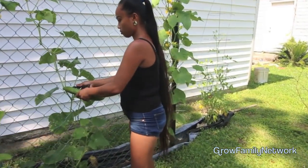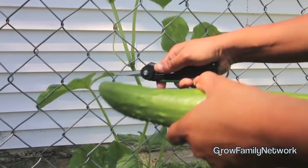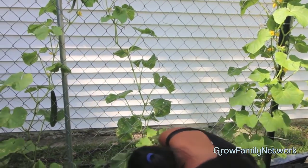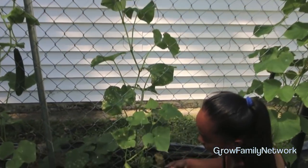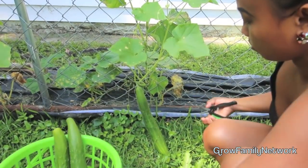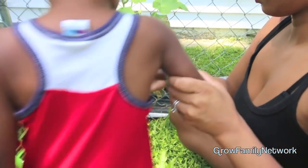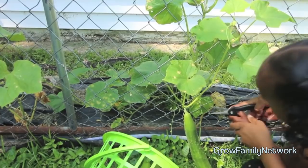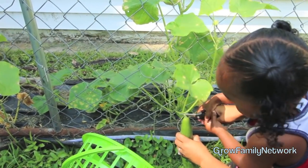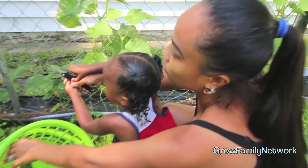You wanna pick that one? So we're gonna keep them coming. So pick up the pace, ma'am. Pick up the pace. Should I pick that one? Yeah. Always try to get those that are on the ground. You wanna try? I don't want her to really use those cutters. She might try to use them when we're not here, and that'll be a disaster. All right, I'll carry this.